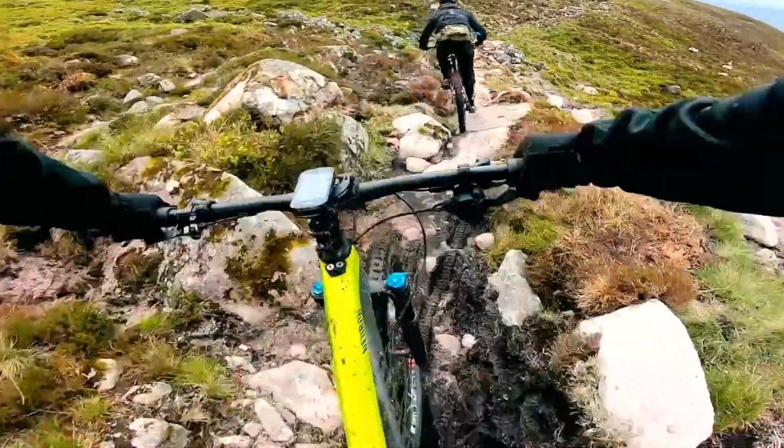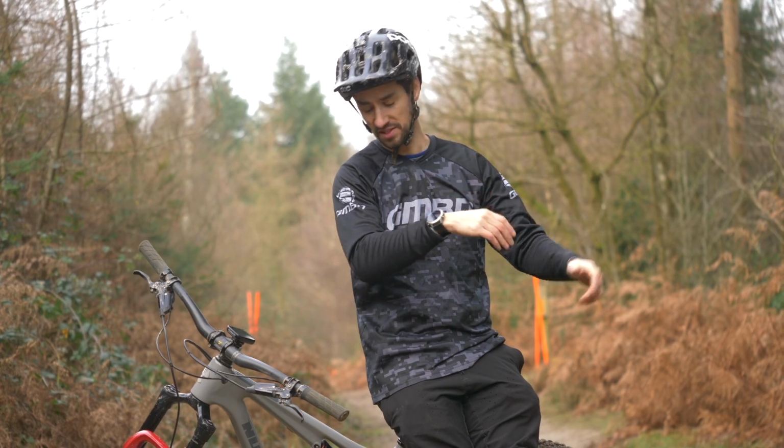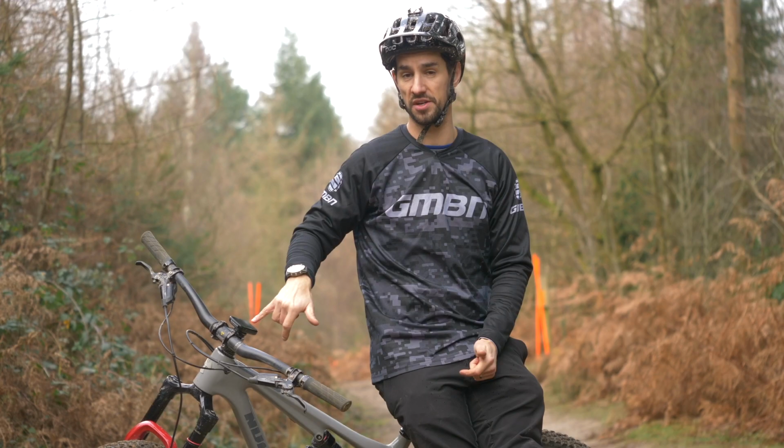So here at GMBN, we use our partner brand Komoot to plan those rides on the software, send it over to our Garmin computer, and away you go. All you do is follow that turn-by-turn navigation.